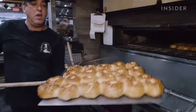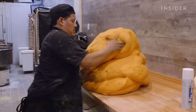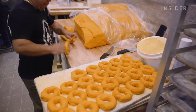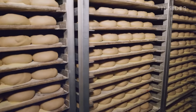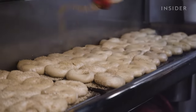Our first stop is Utopia Bagels in Whitestone, New York. This 200-pound mountain of dough will soon be hand-rolled into 1,000 bagels. Just a small fraction of the 100,000 bagels made at this shop every week. Workers start the baking process at 3 a.m. and continue way past lunch hours.